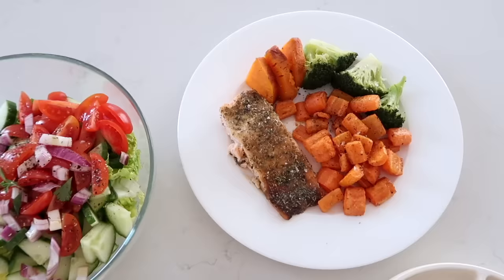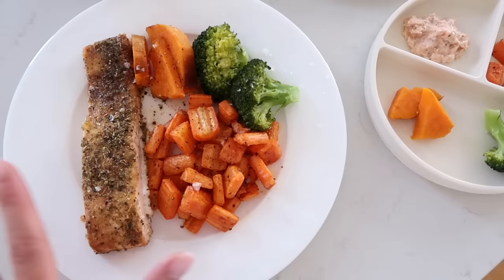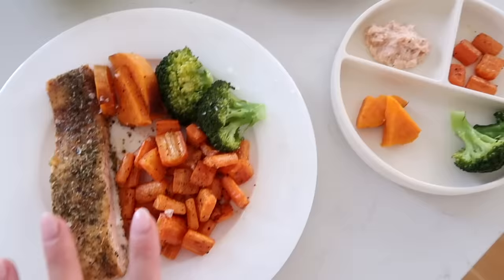Okay, here is our dinner tonight. Looks so yummy. This is my classic salmon recipe. If you guys have not tried this out yet, I would highly, highly recommend it. It's super simple. It always turns out so good. Then we've got some roasted carrots, some steamed broccoli, some sweet potato.